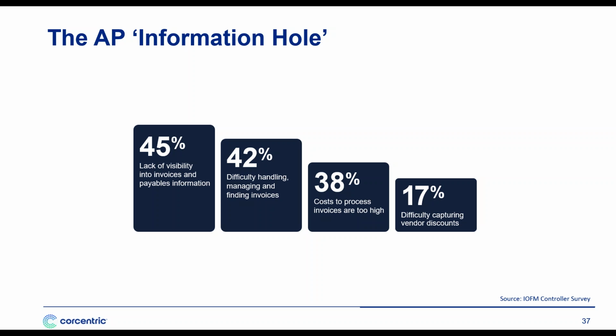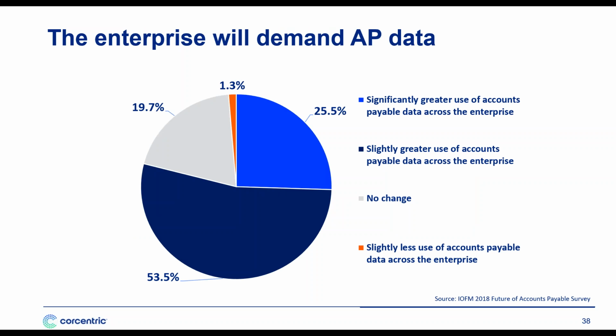38% of controllers say the cost to process invoices is too high. And this has a lot to do with those opaque workflows that we talked about a few moments ago. And 17% of controllers say their organization has difficulty capturing vendor discounts. They simply can't see the opportunities that exist and when it makes sense to capture them. You've got to do something about this.